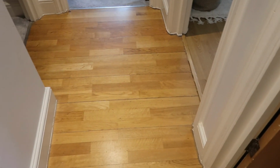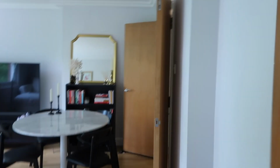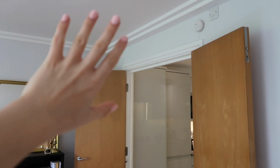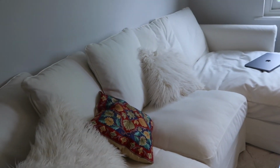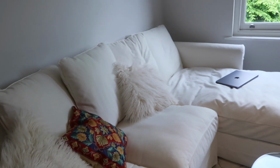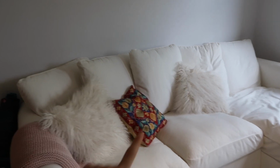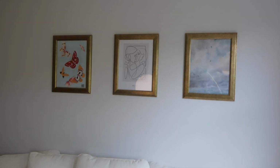When you come out of the bathroom, you see the living room. I wish we could remove this door and these two because they're kind of pointless. I feel like this space would be so much better without the doors. It would just be a nice white frame and we could use these walls for something else. This couch is from IKEA. I will try to link as many things as I can down below for you guys. These two cushions are from Zara Home, and then this one my dad got me. The blanket is from IKEA, and then these three frames are from IKEA as well, and I showed you guys where the pictures were from already.